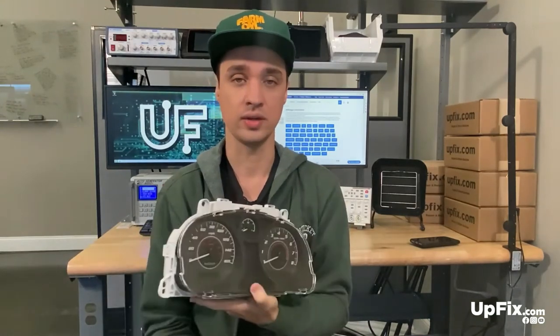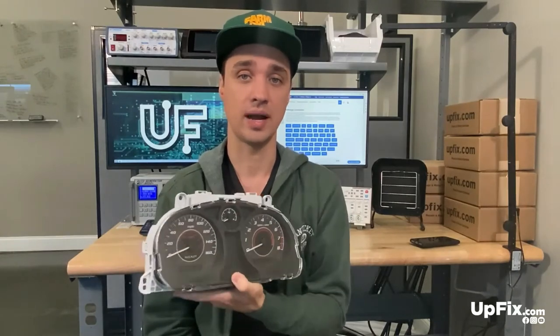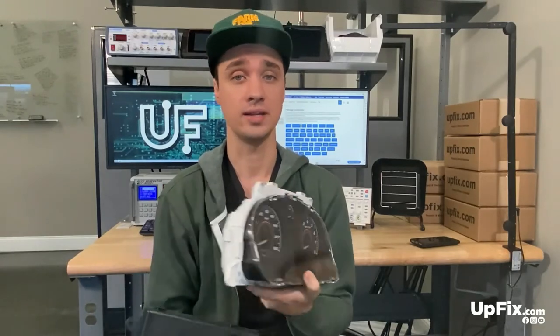So the way we do it is, when we program it, the body control module has to match the mileage of exactly what's in the cluster as well. If there's a mismatch or it's not synchronized, then you might get dashes or the odometer might not roll at all. And so it'll be stuck at whatever mileage it's displaying.